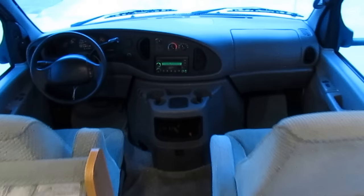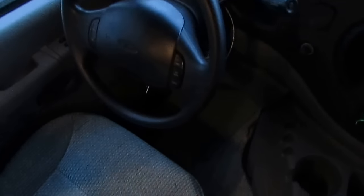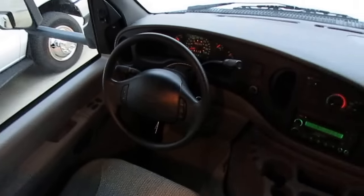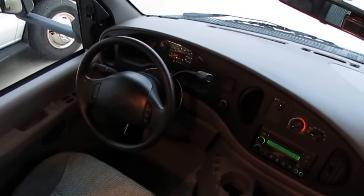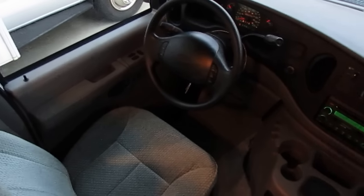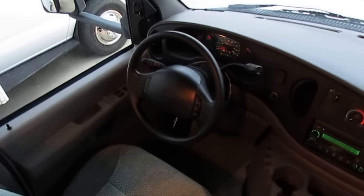Up here in the front, the dash heat, of course I've got it on right now. The dash air works, but the good thing about a small motorhome like this is that you can use the dash heat and the dash air to keep the motorhome fairly comfortable. You don't have to run the generator and run the roof air while you're driving down the road like you do with a bigger motorhome.